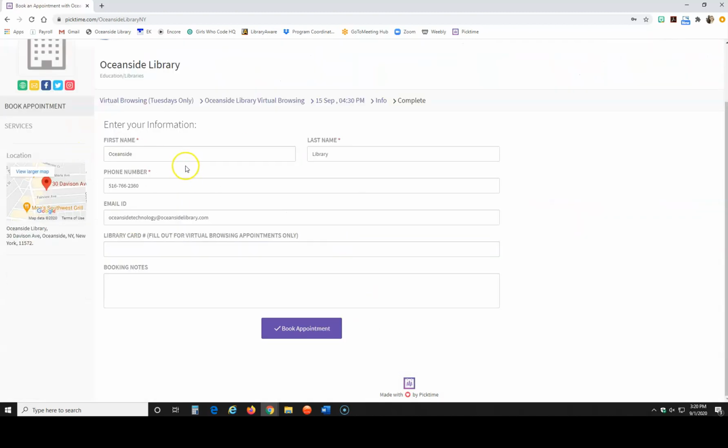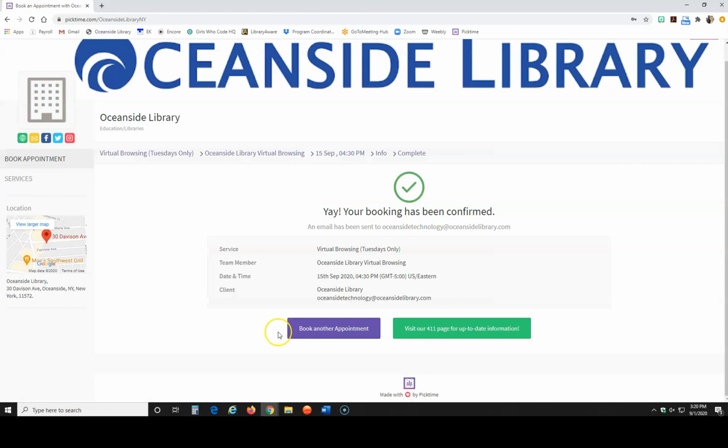Select the time, and fill out the form. And keep in mind that for virtual browsing, you need to fill in the library card number. I would go ahead and book appointment. And again, I have the confirmation page.